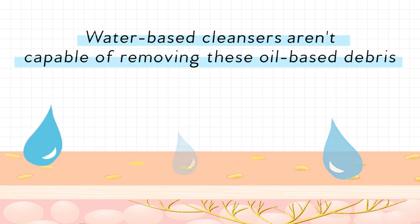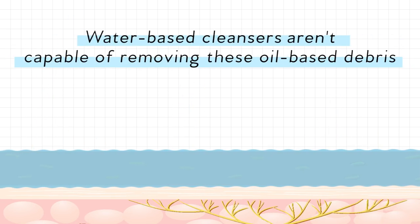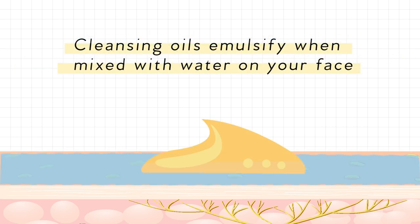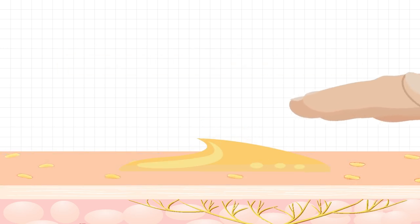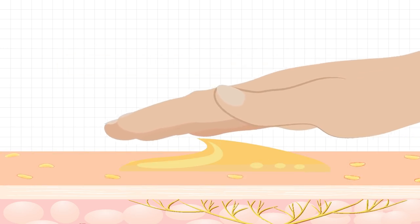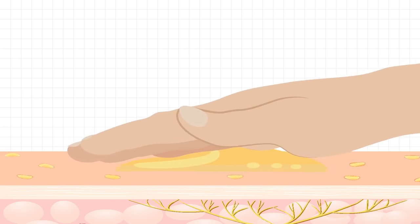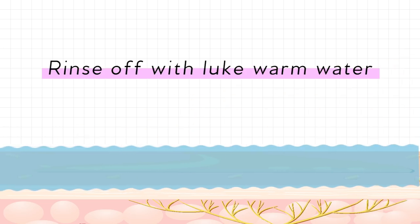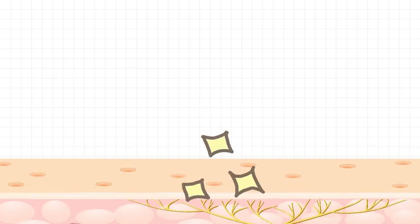Water-based cleansers aren't actually capable of removing these oil-based debris because, you know, oil and water don't mix. So what the cleansing oil does is that it will emulsify when it comes in contact with water on your face. And sometimes when you start rubbing it into the skin, it can turn into a milky texture and then can be easily rinsed off. A tip to wash it off is with lukewarm water and not cold, so you're not left with that oily, greasy film on your face. So for people with combination or oily skin, it's actually one of the best things you can use.